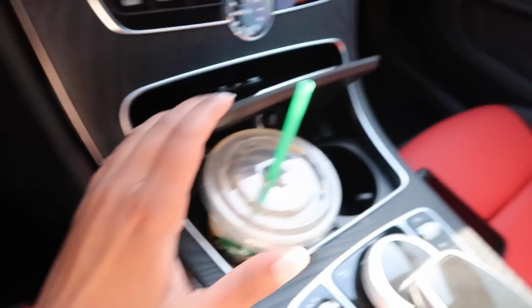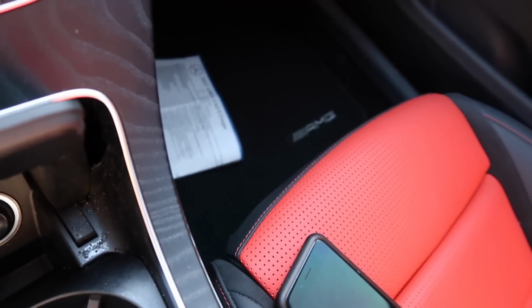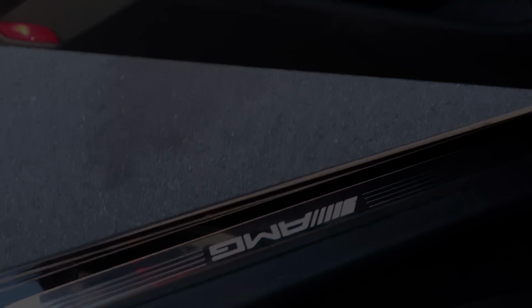I also really love the AMG logo on the seats here. See, it's actually really interesting. There's an AMG logo here. There's one right here. It's on the floor mats right there. It's on the seats. It's everywhere, so you know this car is an AMG. And on the kick plate over here too.